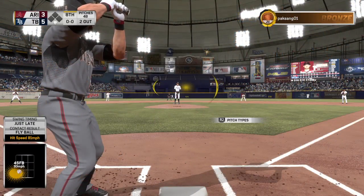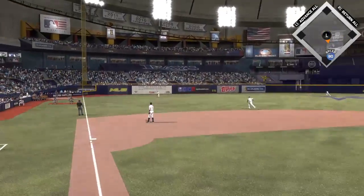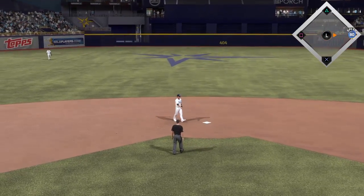Coming to the plate now, Chris Owings. No hits in 3 tries so far. He's struck out once. This is line to left, and that'll get down for a 2-out single. So with 2 away, Paul Goldschmidt gets a chance following the base hit.